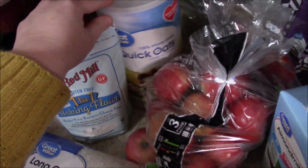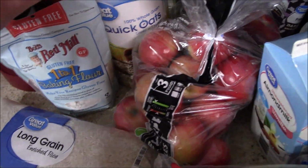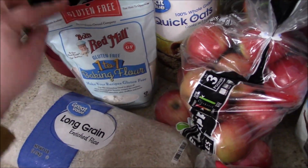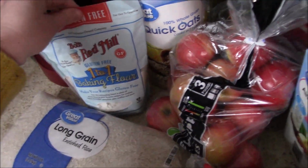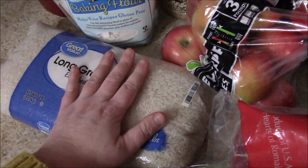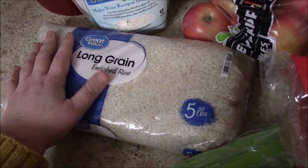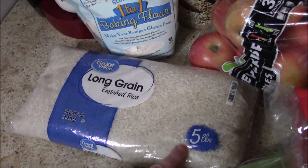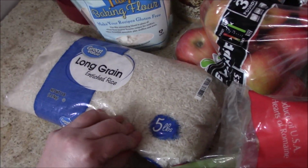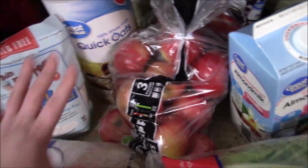And then old-fashioned oats are all out, so I just picked up 1 quick oats. I picked up 1 thing of gluten-free flour. I don't need any this week, but again, I'm just trying to build up a stockpile. And then a 5 pound bag of rice. Again, I don't really need any right now, but this was $2.47, I think, for 5 pounds, which is a good thing to just have in a pantry. And then just a couple of these things. Okay, I'm going to put these away, and then I'll show you the rest of the stuff that we purchased.